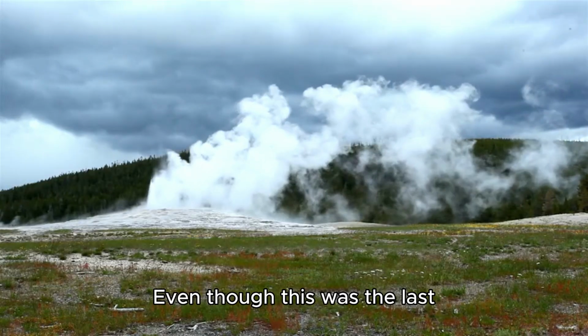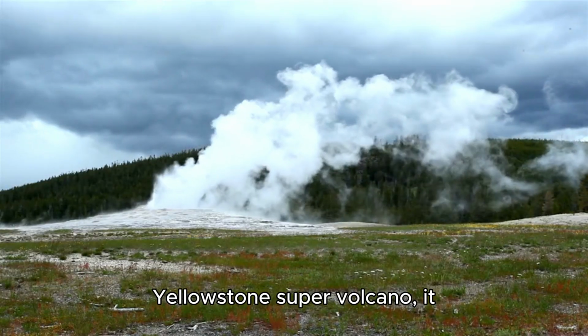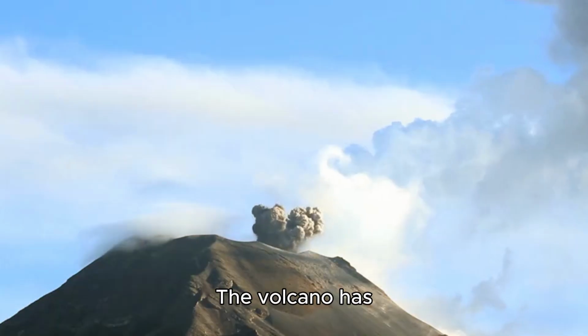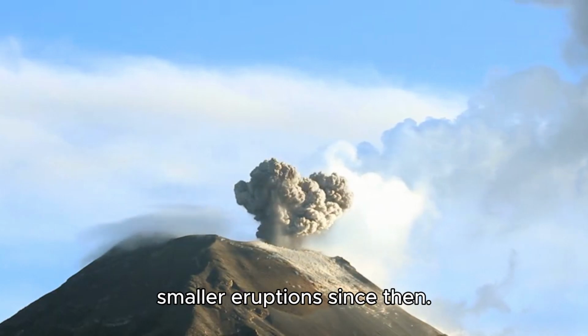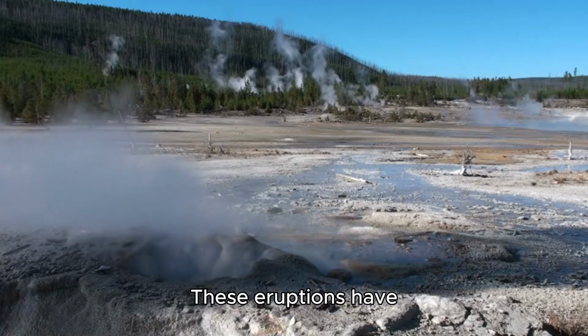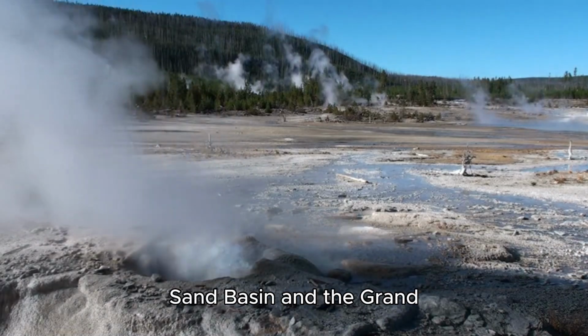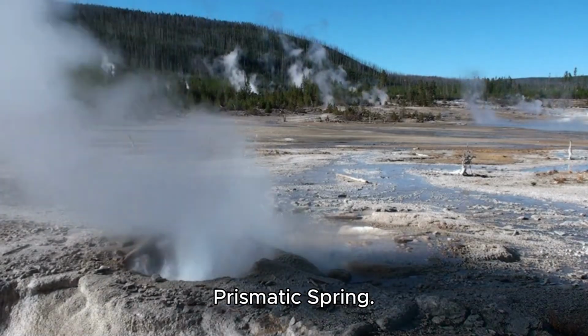Even though this was the last major eruption of the Yellowstone Supervolcano, it wasn't the last activity. The volcano has experienced numerous smaller eruptions since then. These eruptions have created features such as Norris Geyser Basin, Black Sand Basin, and the Grand Prismatic Spring.